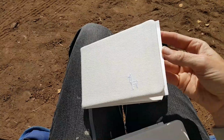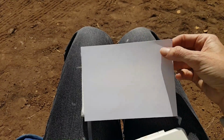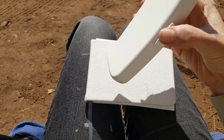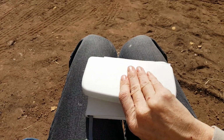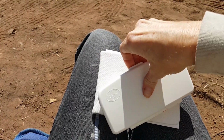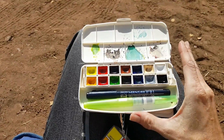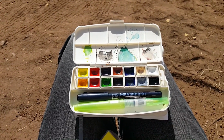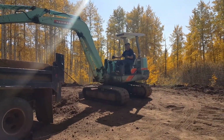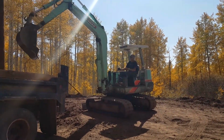Stuffed my Inktober paper in there so it got a little bent because it's a little bigger than the sketchbook, but that's all right. I brought this set again only because I was in a surefire hurry when I left this morning, and I knew this one already had the water brush in it and ready to go, so I get to use it again, which does not make me sad. Alright, let's see if we can paint this crazy piece of equipment and the pretty trees behind it. Should be fun. Maybe. Right?